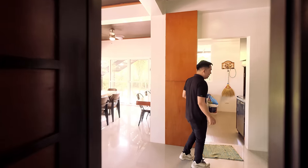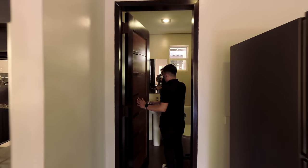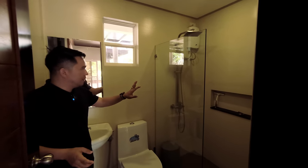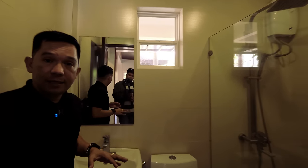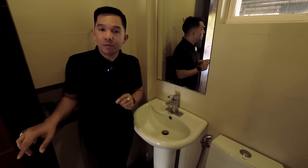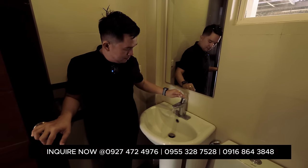Okay? And then, over here, you have a bathroom. Okay? It's a common bathroom. Check this one. Okay. So, upon entering, you have a water closet with shower space. Of course, you have a niche. Then, tingnan natin yung pressure ng tubig kasi it's a Metro Tagaytay. Kasi sometimes, ang problem is water. But this time, ang tubig nito napakalakas. Okay? Look.